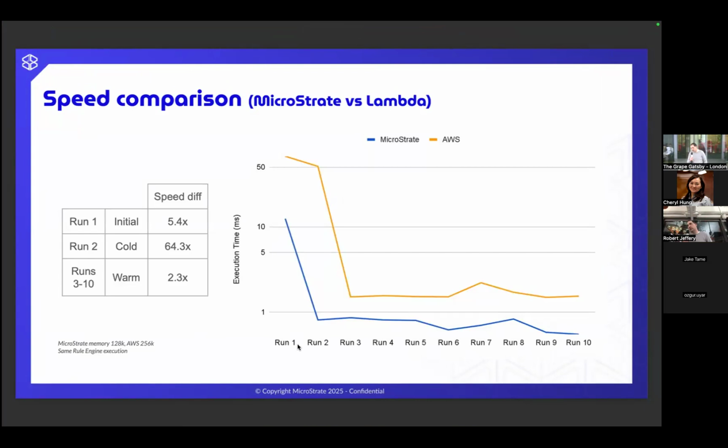So on the first run, it was the first time that we'd executed that function on MicroStrate. That actually took 14 milliseconds, as you saw in the demo. That was about 64 milliseconds, I think, when we ran that on AWS. We then left it a few minutes. We ran the function again in AWS. It'd gone cold, so that took 57 milliseconds.